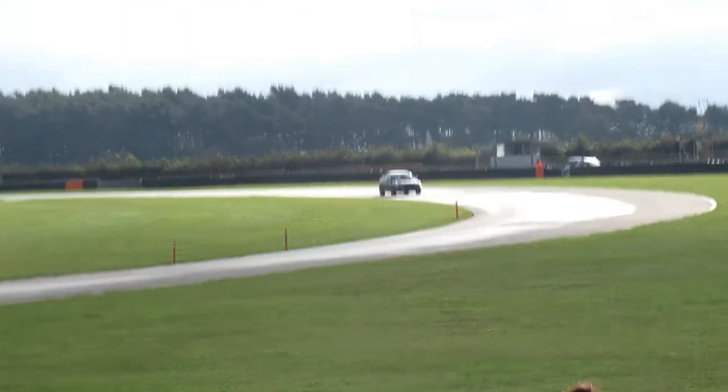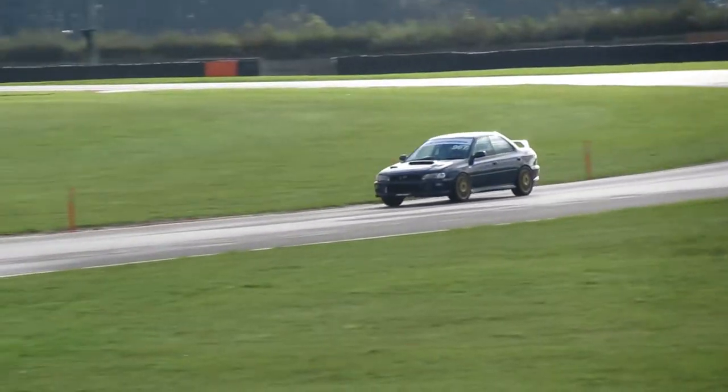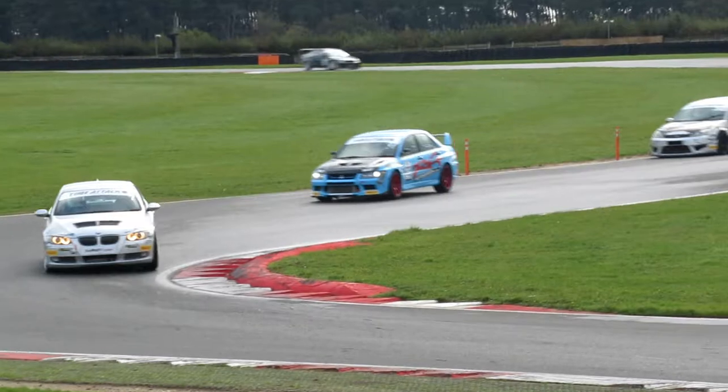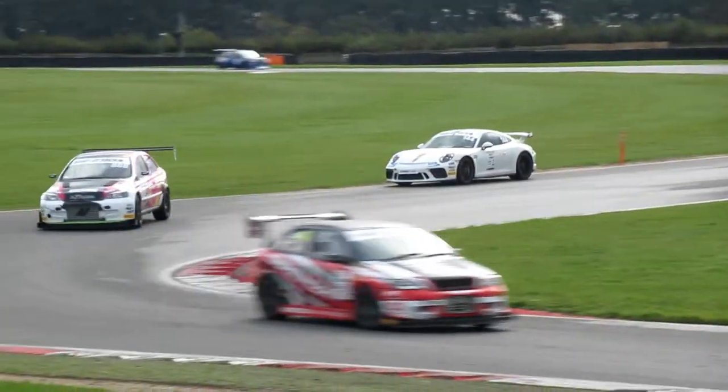So from far, watching a public track day. We've got a Subaru Impreza there, followed by a Ford Fiesta. We've got the time attack cars here. I'll just shut up and let the car sing for you. Massive pops and bangs. Oh, we've got a Porsche there as well.